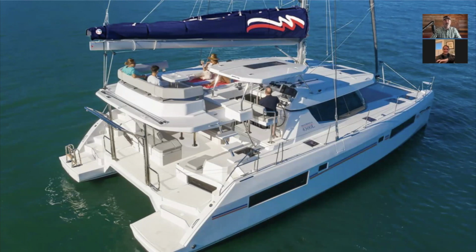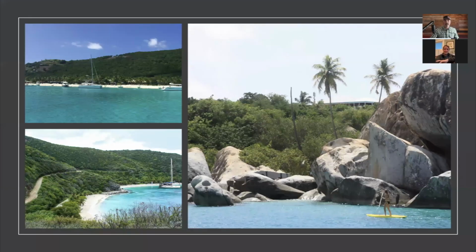With a larger family or a larger group, there is more space, obviously, but I think both are sufficient. On both boats, you're going to have wireless internet, you're going to have air conditioning, you're going to have bathrooms. We'll go through that right now. But again, the key for us is to put people in position to do the activities during the day.